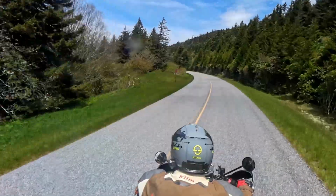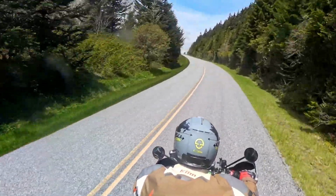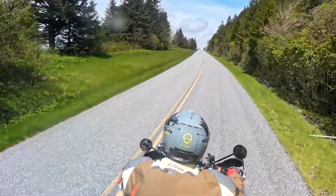Probably right at 6,000 feet, because it's saying I'm a quarter mile from my destination. And like I said, this is the highest point on the Blue Ridge Parkway.